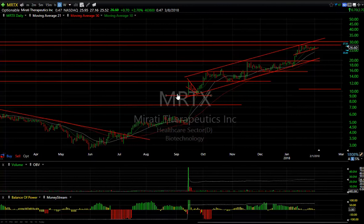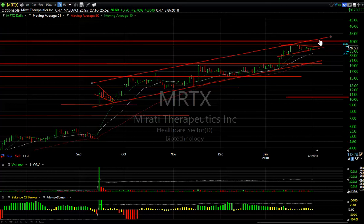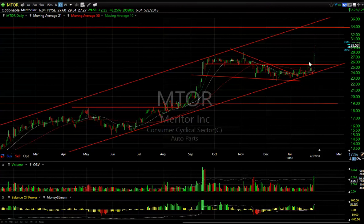MRTX swing trade doing great ever since it popped and pulled back here. This thing's really trending nicely. At this point, it's forming a beautiful bull tightening coil here, which I think would be resulting in a breakout and a run to the low 30s, 30, 31 range, and then beyond.